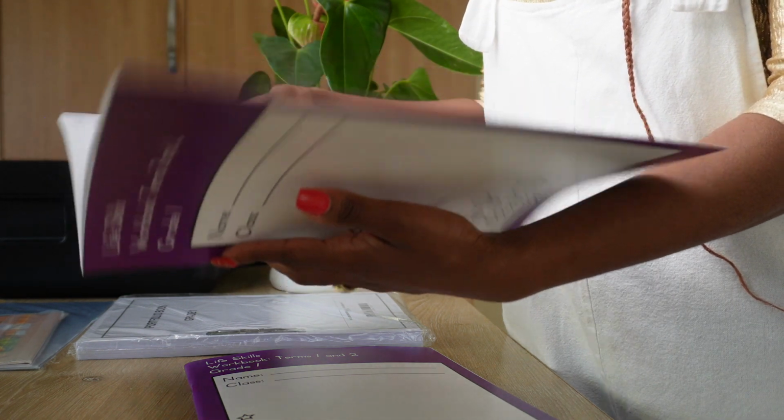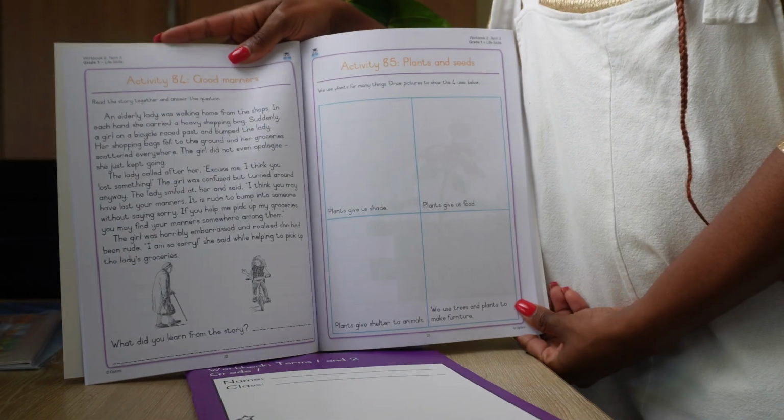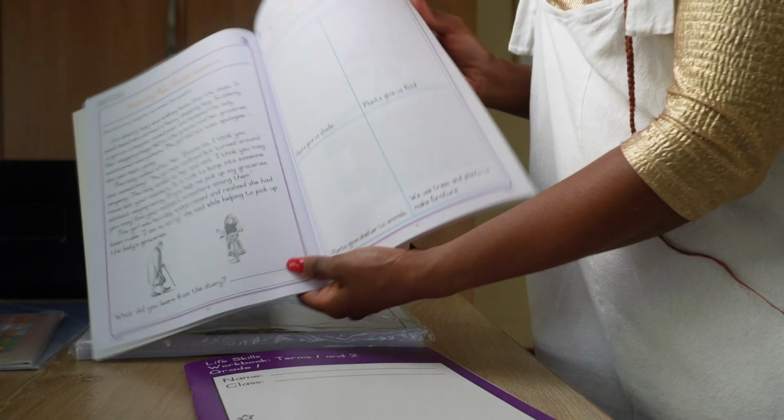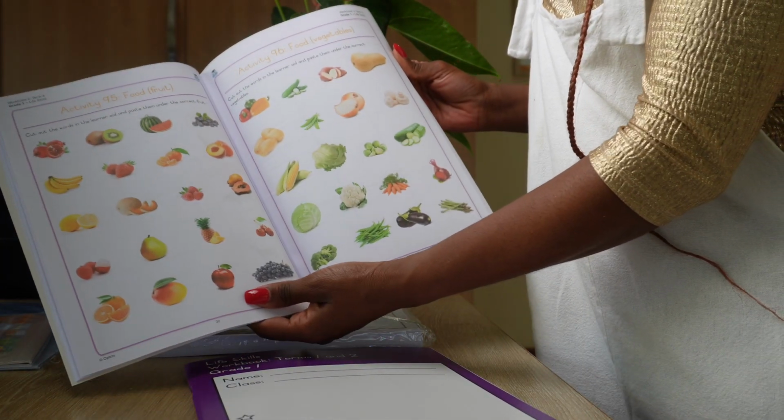So right now for the grade 1 curriculum, it's quite basic. It's about the academics. I haven't seen anything because I've gone through the grade 1, but I am going to do an unboxing of my grade 5 learner's curriculum.